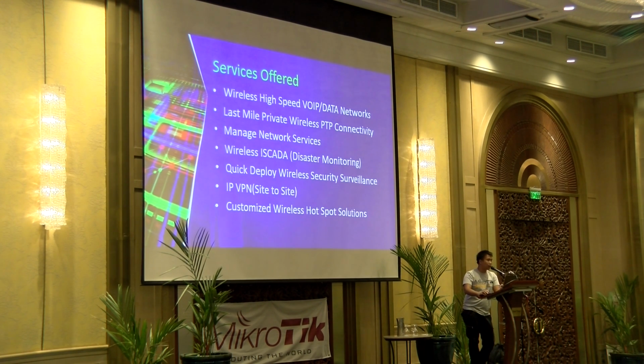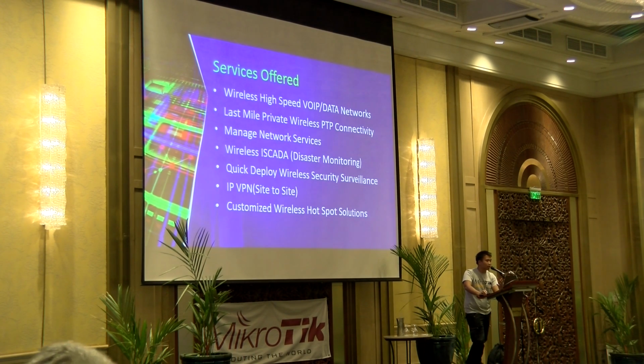Basically, we do wireless internet connectivity for the last mile, especially in Mindanao. There are very many remote areas that the major ISPs in the Philippines are not able to cover. Then we also do managed network services, and wireless iSCADA, which is disaster monitoring for city surveillance and barangays. Then the quick-deploy wireless security system: if there's an event, we do the streaming, especially if the event is located in a far and remote area. And then wireless hotspot solutions.